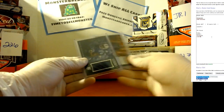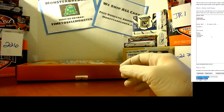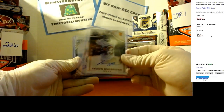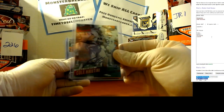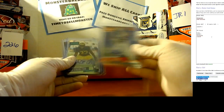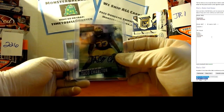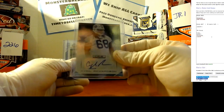We have Jeremy Hill and Dante Moncrief. For the autographs, we have Aaron Burbridge out of 10. Ben out of 299. Cole out of 150. Mitchell. Carl. Taco out of 150. Von Bell out of 199. Richardson.